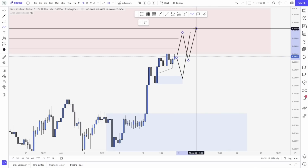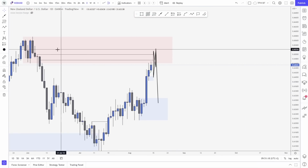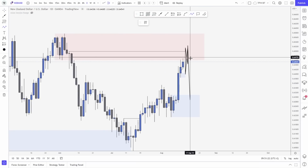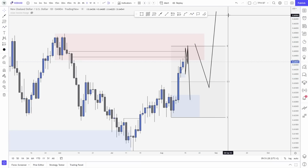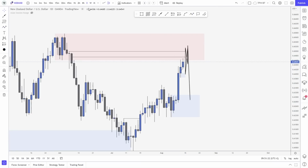Why? Because then I'm going to drop to the daily, and the daily is going to be extended, tapping into supply, which is a reaction point. It's not a reversal, it's a reaction. So then what I'm going to be looking for is for the market to pull me back towards 50% so I can long it with the monthly trend. Okay, so hopefully what I just said makes sense.